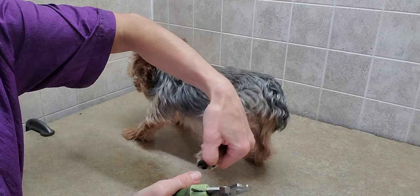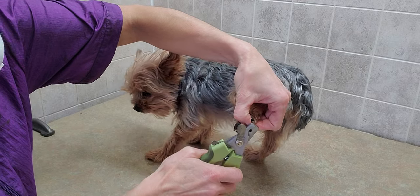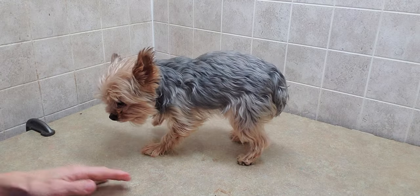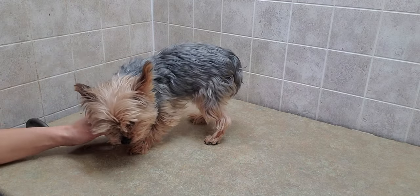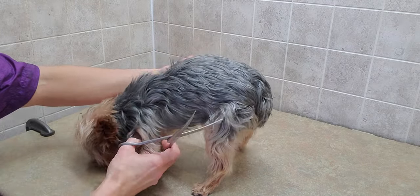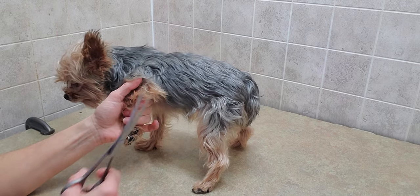And of course, some dogs are still a little bit nervous, a little bit stressed, and sometimes still resistant to me helping them out and grooming. So I do have some of those dogs as well. Maybe not as well behaved here as Boo here. But they do give me a little bit of a challenge. And I do have those videos as well.